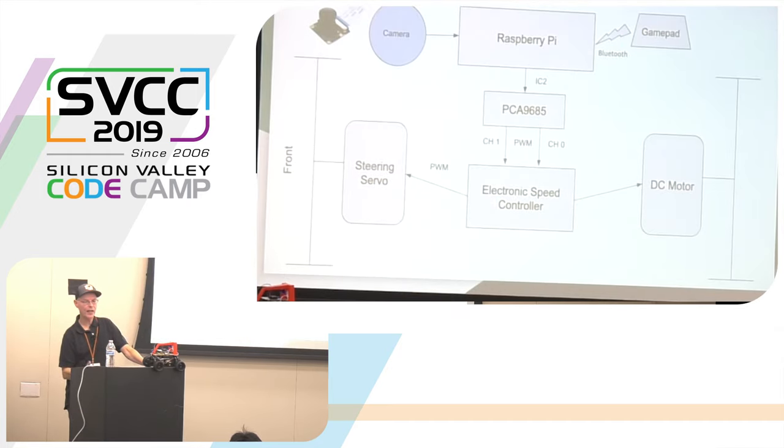And then the final thing is the camera. The only sensor on a standard stock Donkey Car is just a camera. It's a wide-angle camera. This one's 160 degrees, so you can try to get both sets of lines in when you're driving on a track. But that's the only sensor we use in the base build.